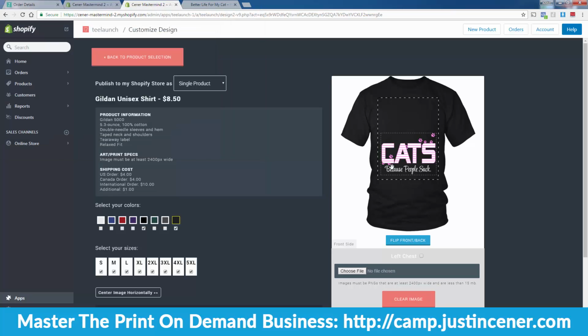Right, again, this is at least 2,400 pixels in size. Now we can literally just position it wherever we want. You didn't see this part in Custom Cat because they basically auto-center it for you. So you're going to have to kind of eyeball this. This is definitely something that they should update here. But you eyeball this, and you basically just place it in the top center section of the shirt.